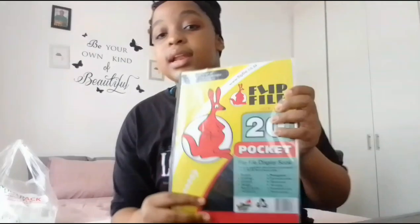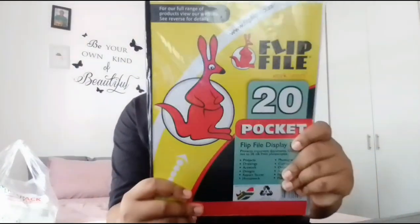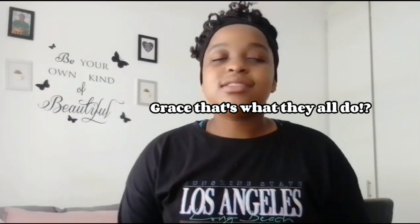Then I got a 20 pocket flip file. I prefer this brand because I feel it's better quality, but I don't like how it is as time goes on. I just like my things looking neat and beautiful, but when this thing gets full, after some time, it doesn't look nice, guys. But there's nothing I can do.